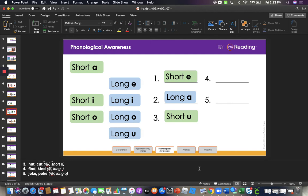Number four, find, kind. Find, kind. What do you hear? I hear the I, find, kind. And when I hear the vowel's name, I know that's a long sound, and that's going to be the long I. Long I. And last, number five, joke, poke.